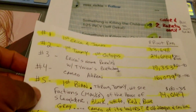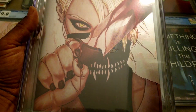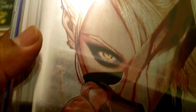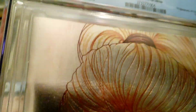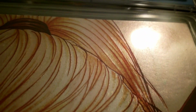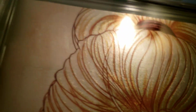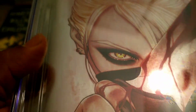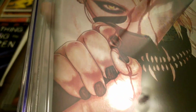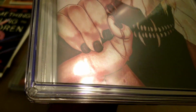Let's see, what else did I leave out? All right, so this one here is my personal favorite cover for Something's Killing the Children. I don't own the decal, okay? But it's a book that I'm considering getting. But instead of getting books like the decal, I've decided to go after the number 1s.